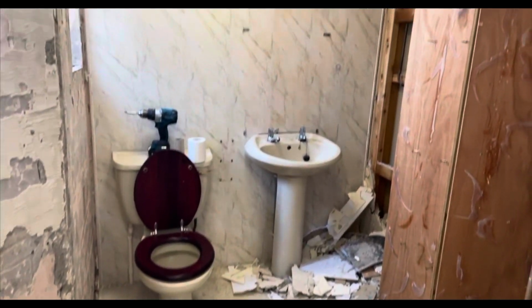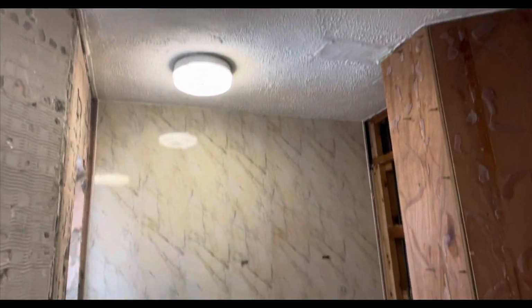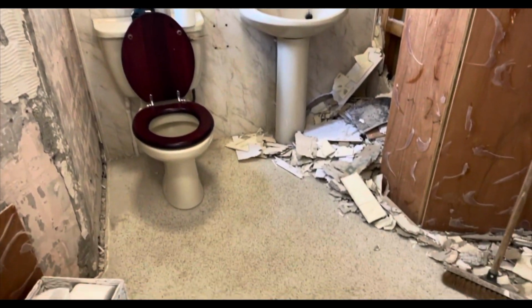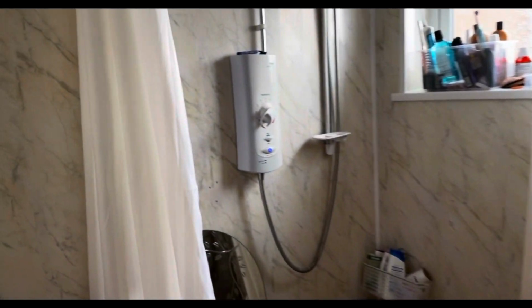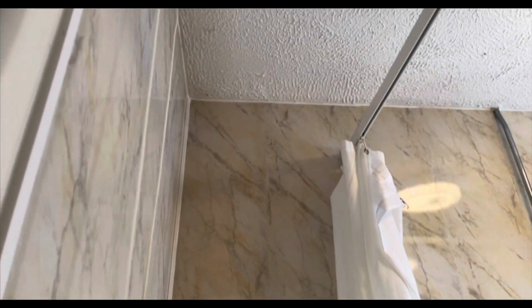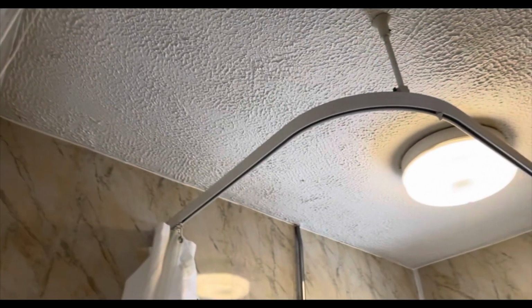At the moment, we've got the sink and the toilet over there, that weird alcove. And the lights are just really old. Got a little window down there as well over the toilet. And then the other side, as you're coming into the bathroom door, we've got this plastic marble paneling, and I'm guessing that original tiles are going to be underneath here.